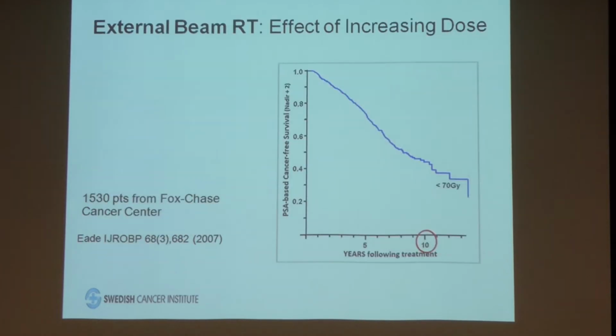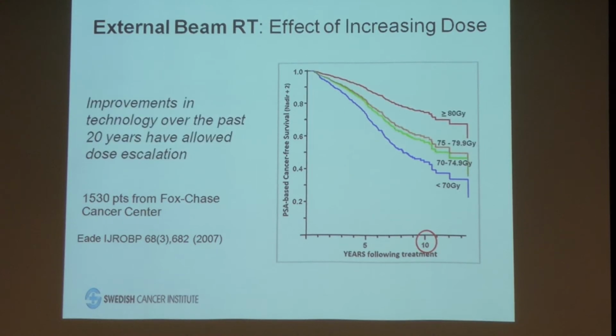So using these methods, we were able to push this fractionated daily radiation dose up from what we used to give 30 years ago up to here. And what did we find? Well, 10 years later, our cancer failure rates got better. Instead of 60%, only 25% failed. Still not as good a number as we might hope for.